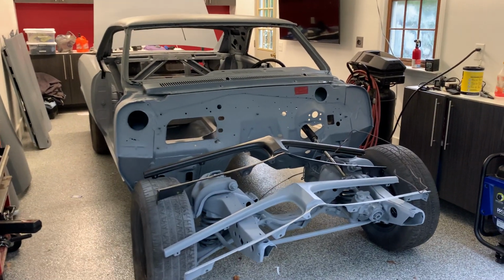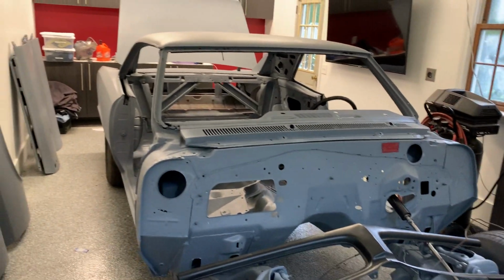The '66 Reef Turquoise hardtop is back from the media blaster.